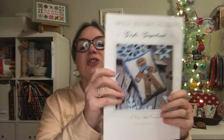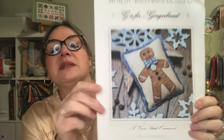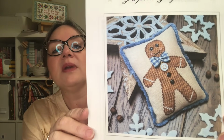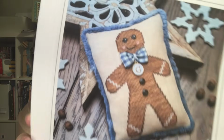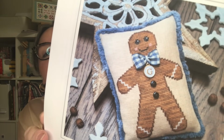So in here, no surprises, in a bag that's completely covered in gingerbread houses, I have got G is for Gingerbread by Christina of Whilst Iris Naps. And look at that, it's just the cutest little gingerbread pillow that you ever did see, and the little charm on there and his little bow tie, just perfect.